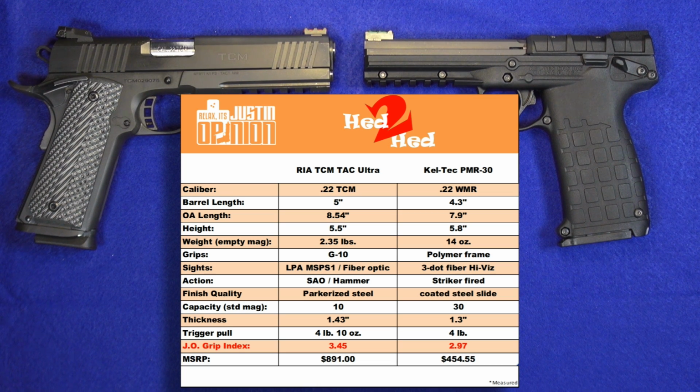Rock Island Armory TCM is a full steel 1911, and even goes beyond most 1911s in that it has a full tactical dust cover with Picatinny rail out front, so it has significant weight. I weighed it at 2 pounds and 13 ounces.